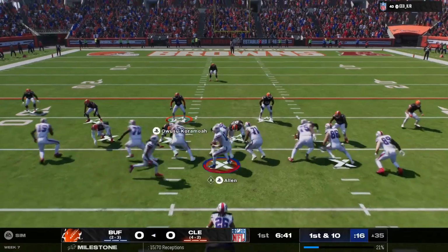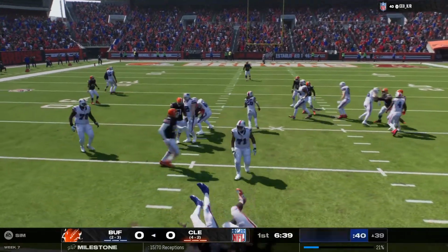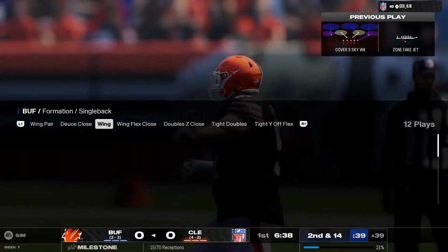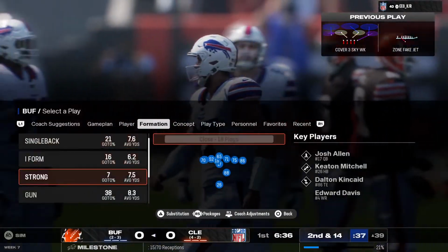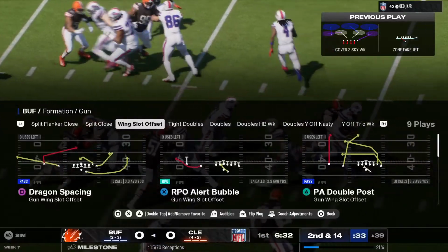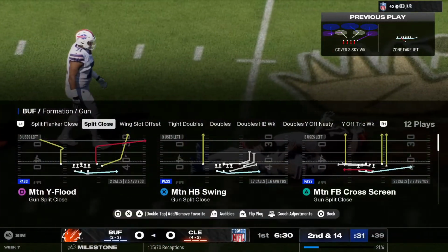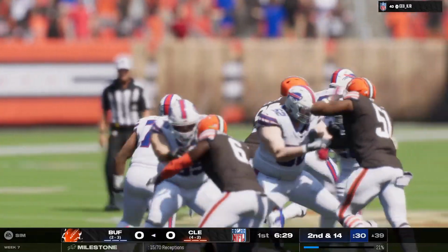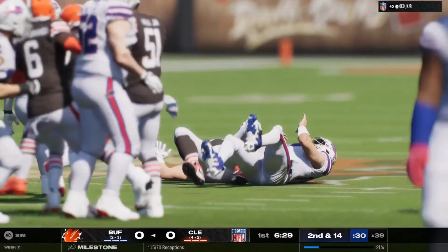Davis going in motion. And nothing cooking on that one. He'll be met and tackled behind the line of scrimmage. And you could tell pretty quickly, Mike, that once the quarterback started chopping his feet, there was nowhere for him to go. Great job by the defense, not only reading quarterback run, but getting him down behind the line.